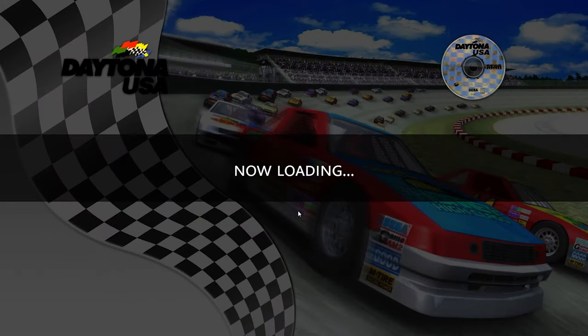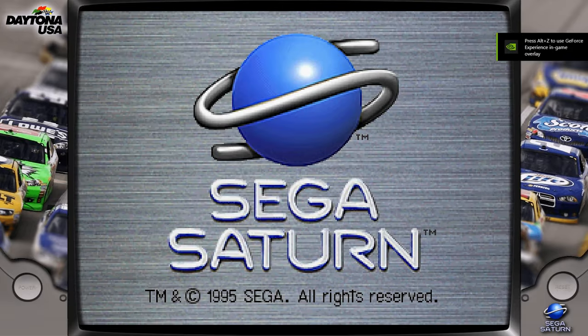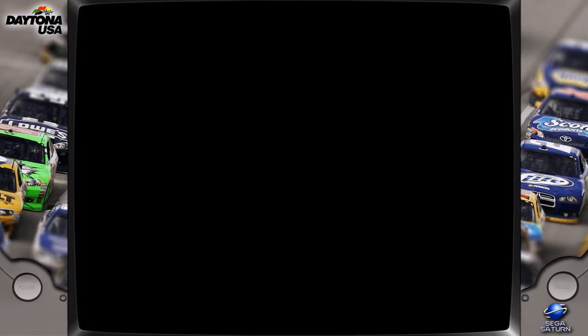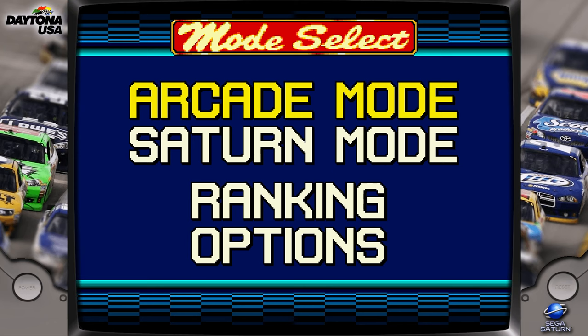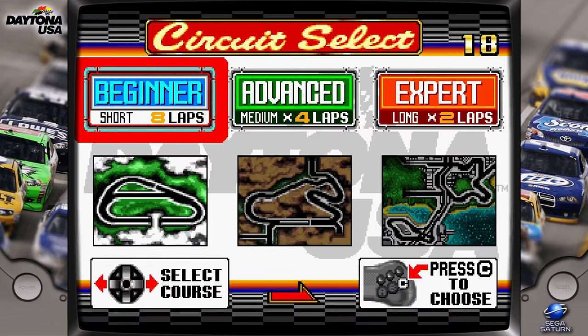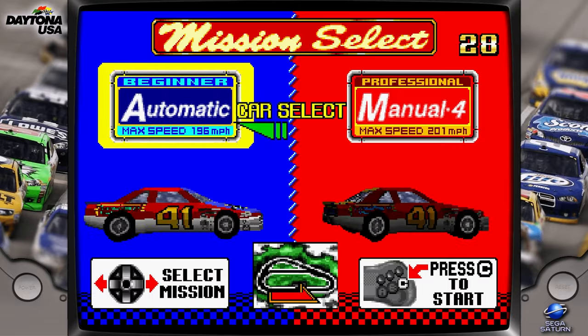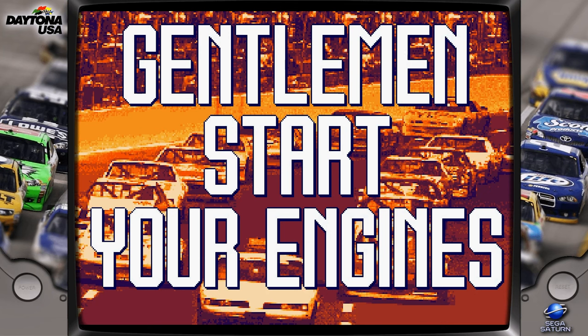By this time, they could do round tires and not tank treads like on a 32X. Please select a race course. C. Beginner. Please choose manual or automatic transmission. I'll do automatic. Gentlemen, start your engines.